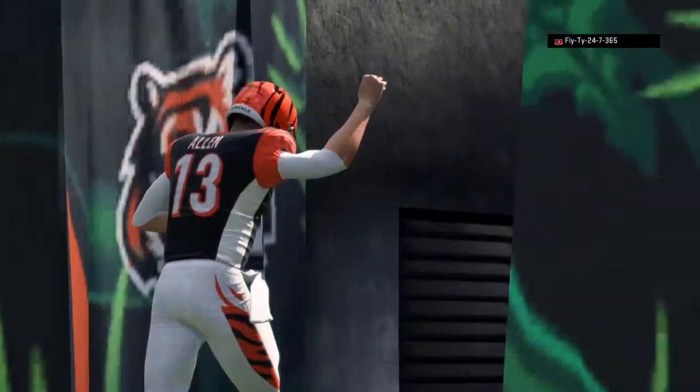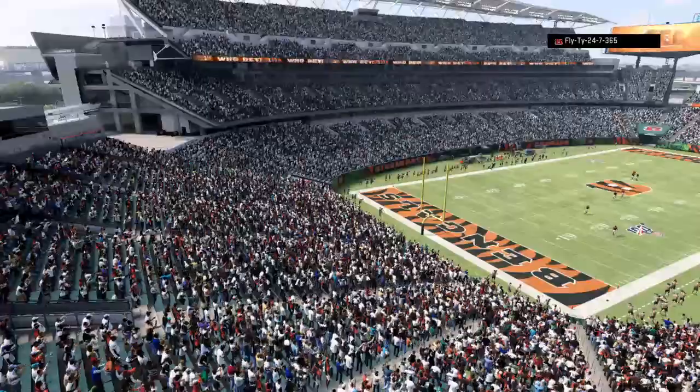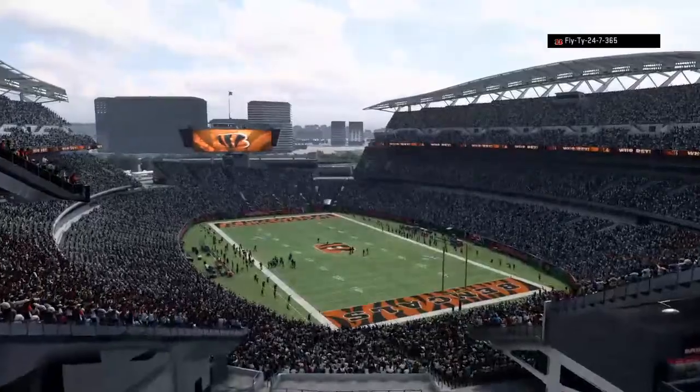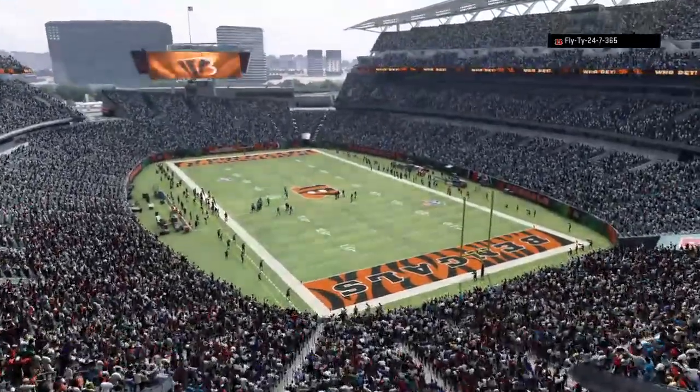So for the Bengals, the win will move them to 7-2 now on the year. And they will hit the road next week for a date with the Oakland Raiders. Meanwhile, for the Ravens, they suffer their 4th loss so far. And they'll get a chance to redeem themselves at home next week.